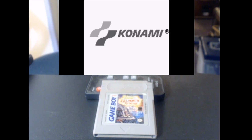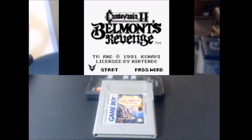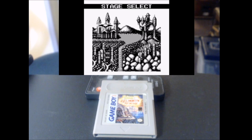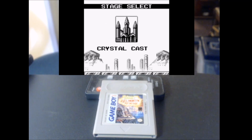At number three is Castlevania 2 Belmont's Revenge. Unlike Castlevania The Adventure, the first in the series, this one is not sluggish as far as the controls, and there are sub weapons you can use as well. This game would come highly recommended from me if you truly enjoy the Castlevania games. Currently, the game for a loose copy is sitting right at $55.